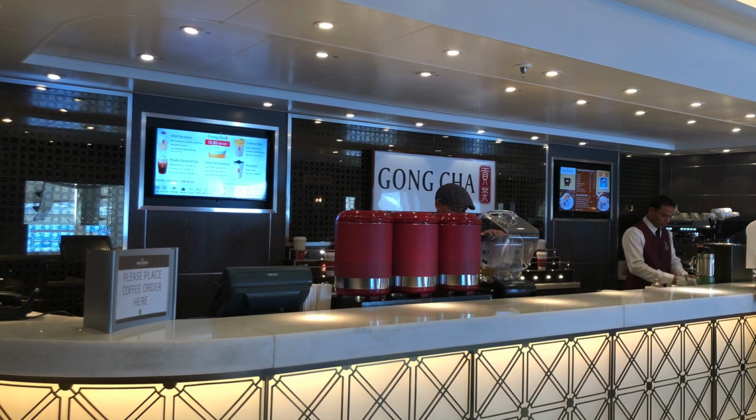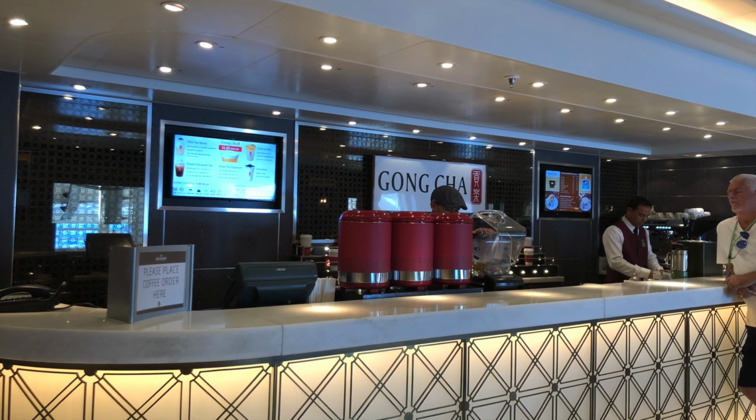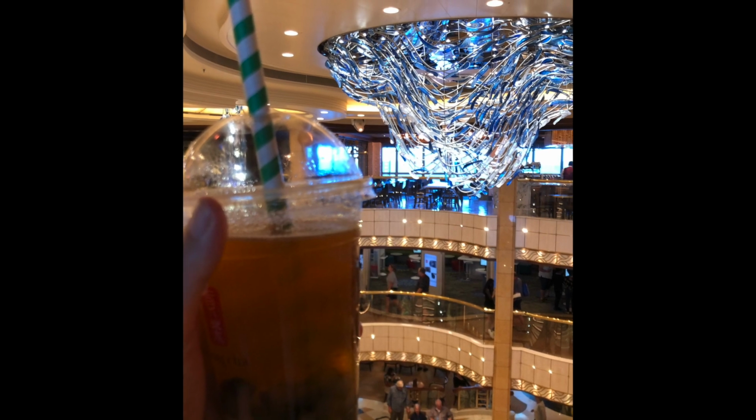Over to Gong Cha, it was time to try a specialty tea and I opted for the refreshing passion fruit concoction.